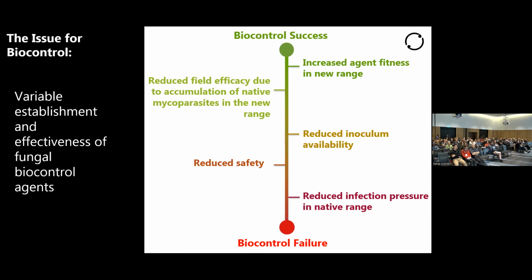There's a reduction in the availability of inoculum, so you won't have enough inoculum to do any host range testing or any type of pathogenicity testing, trying to see whether your plants are susceptible to this fungus. And sometimes when you bring them into the country and you've eradicated the mycoparasites from your culture and you do a release with a clean culture, there are a large number of mycoparasites that occur in the new range of this pathogen. Would they then have reduced field efficacy if they are attacked by these mycoparasites? However, there is also a paper that has shown increased agent fitness when you remove these mycoparasites from your agent. Okay, so back to the story.